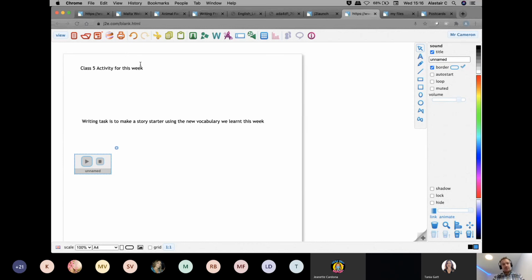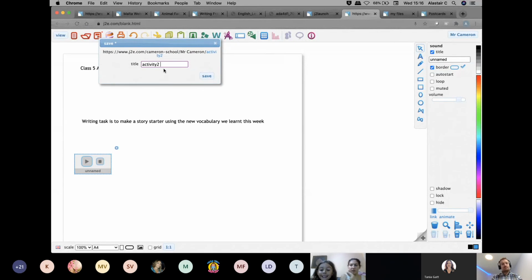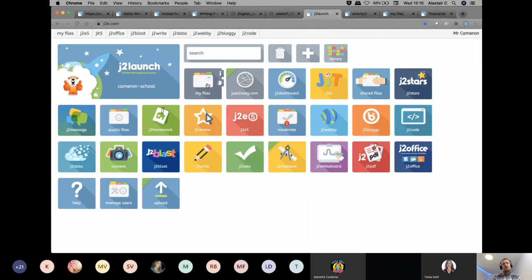And in exactly the same way, I can save that document, and I'm going to call that activity 2, and I'll save that. Everything you save will always go into your own My Files area. Now, remember what I've just said there, everything that you save goes into your files area. That's exactly the same for students. So when your students are saving their work, everything will go automatically into My Files for them.